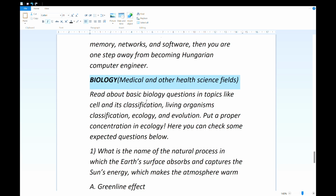So read about basic biology questions, like cells and their classification. Know what cells are, and what the classifications of cells are. Know unicellular organisms, know some independent living organisms, and know about the parts of the cell. Know about colonies and filaments, all these things.